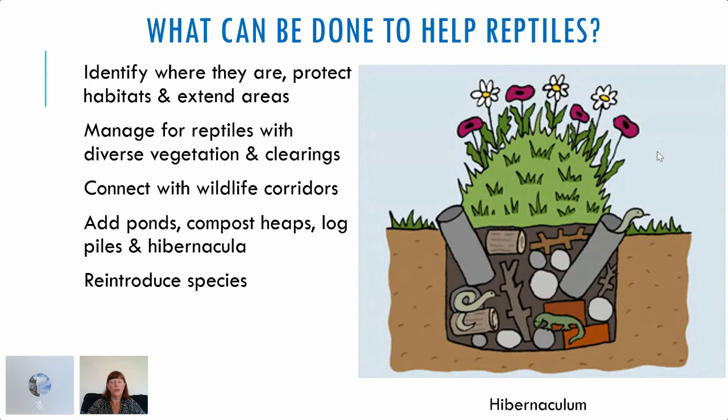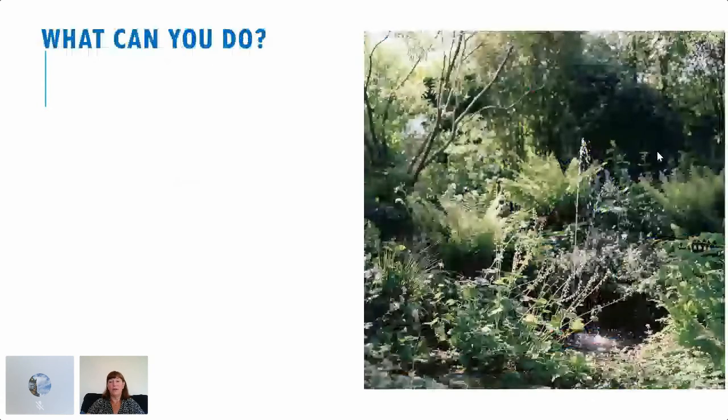We need to return a lot of the land to make it suitable for wildlife, not just for reptiles, but as I was saying at the beginning, birds and mammals are doing very badly as well. And you might have heard that insects are doing terribly badly. We do depend on these species, so it's important for that reason. One of the things we need to do to help wildlife is education as well, hence the talk this morning. Okay, so you might be thinking, well, can I do anything?